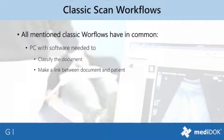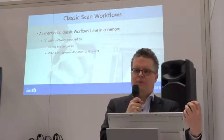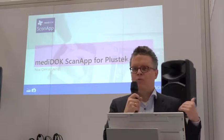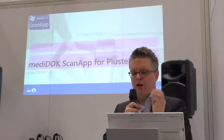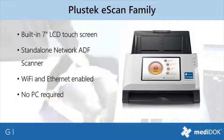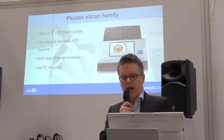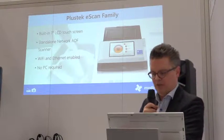What all these classical workflows have in common is you need a PC to classify the document. You need a PC to make a link between the document and the patient. And this problem we could solve with the mediDOK ScanApp, which was developed for the Plustek eScan family. The Plustek eScan family is a new scanner which has a built-in 7-inch LCD touchscreen. It is a standalone network ADF scanner. It can be connected by Wi-Fi or by network, and no PC is required because you have a real Android tablet built into the scanner.